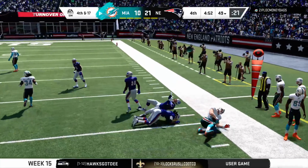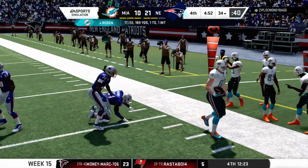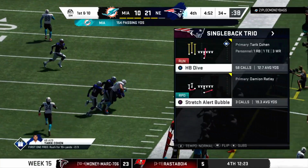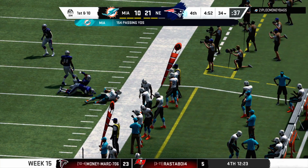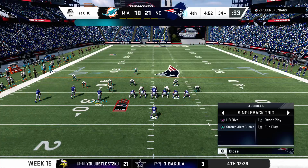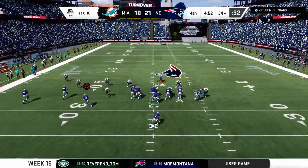And he gets it to Bolden. And now this is going to be close. The defense says they stopped him, and they did. The Dolphins can't convert on 4th down. And it'll be a turnover on downs. From the 34 now, here's 1st and 10.